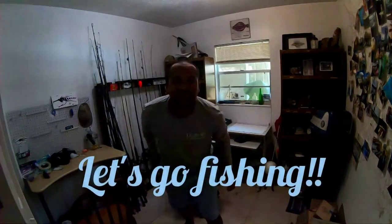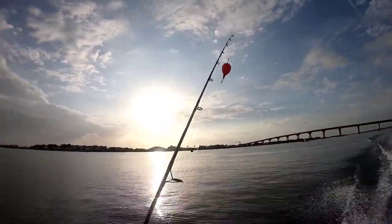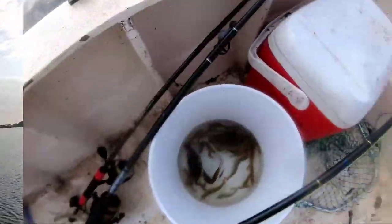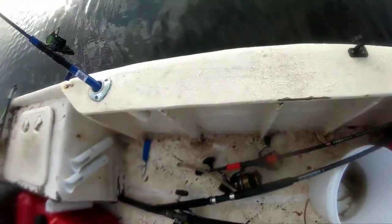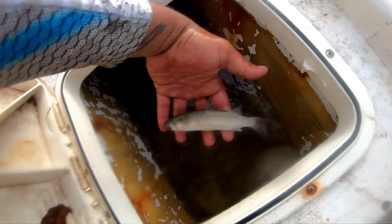Let's go fishing. Today with a little bit of everything. Got a couple nice blue crabs in there. Probably cut those in half for quarters. Some live shrimp. And over here, we got us the mullet from this morning. Couple good ones.